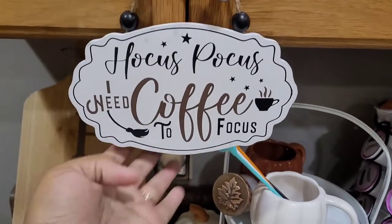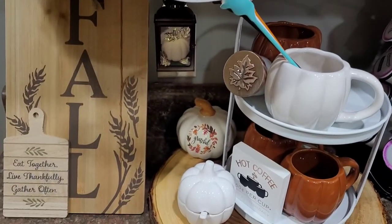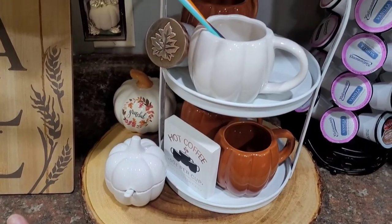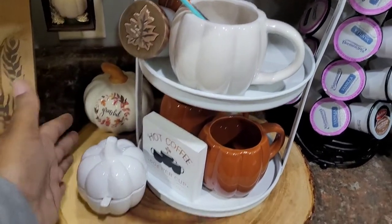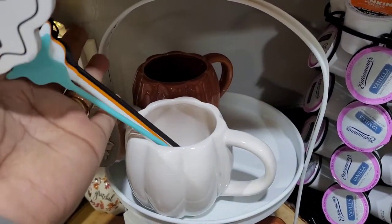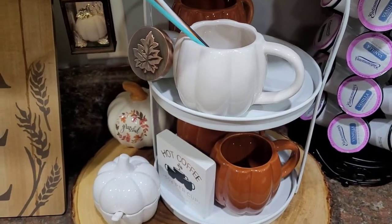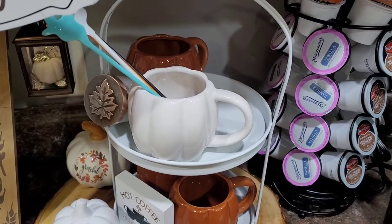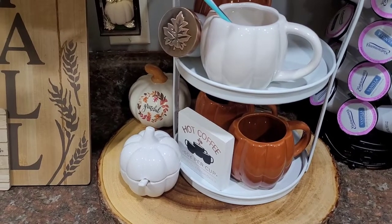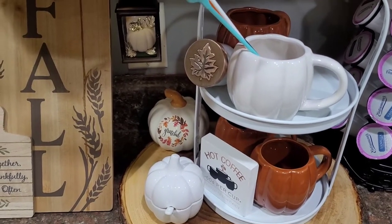Y'all, so this is how it looks now. I got my little hocus pocus, I need coffee to focus up here, and then I still got that right there, but I pulled out my wooden cutting board and I set my tiara tray on there, set that little pumpkin back there, and then this is the sugar bowl from Target that I hauled, and then I got my stir sticks, my boo stir sticks right there. One cup is missing because I had made some tea. But anywho, my coffee is still over there, and this is still subject to change because I switch it up quite often. But yeah, this is how it looks now.